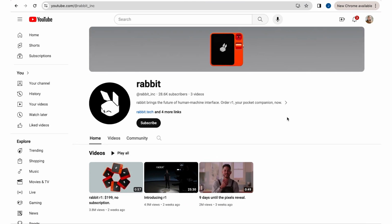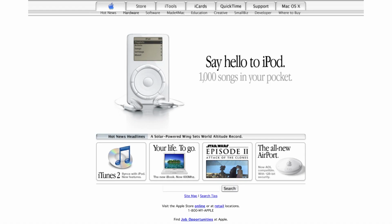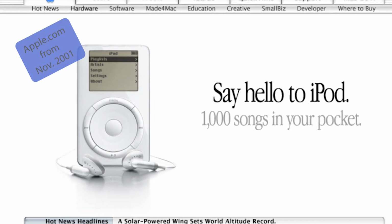And here's Rabbit. Again, they're new. But let's think back to when Apple launched the iPod. They had iTunes and it was new. They released this device, this little brick, and it was completely new. Nobody really had anything like this. And what did they say about that? They said 1,000 songs in your pocket. That's compelling. For someone who had a travel CD player with 12 songs, 1,000 songs in something a fraction of the size, that's really cool.